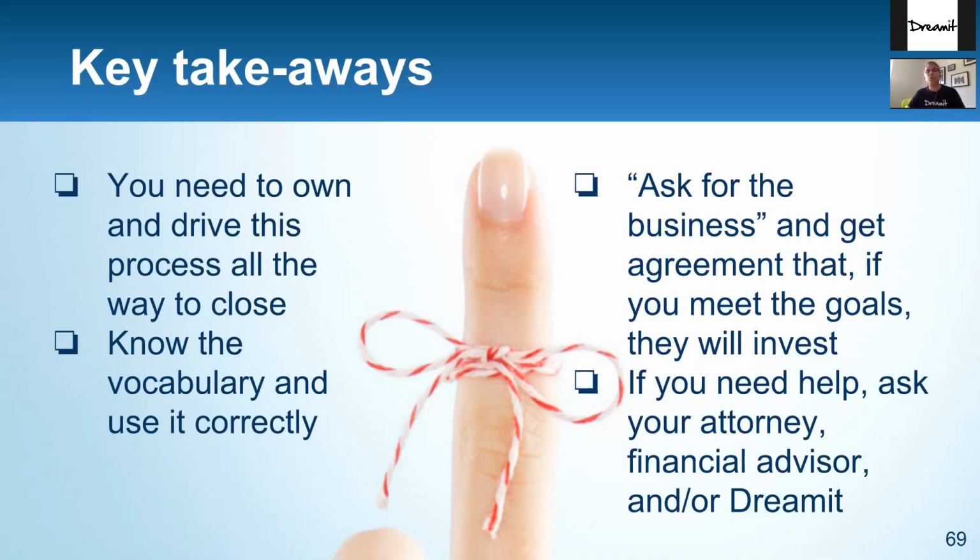I mean, would you make it? You could be a little softer than that. Are you gonna make an investment in a company like us? Sure, great. Okay, and understand what they are, and that's okay, you can do that. If you need help, ask your attorney, ask your advisor, ask Dreamit, but we're happy to help.